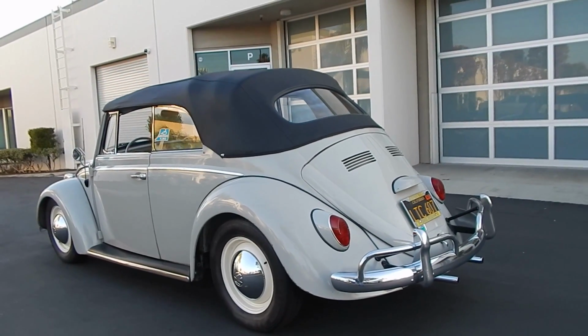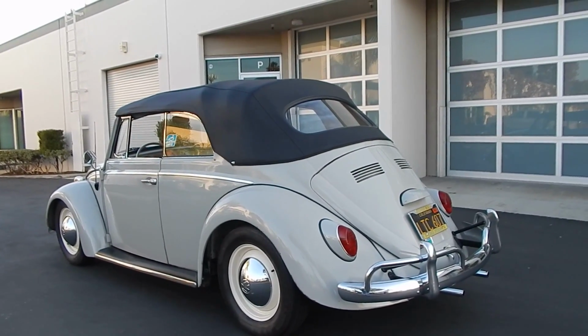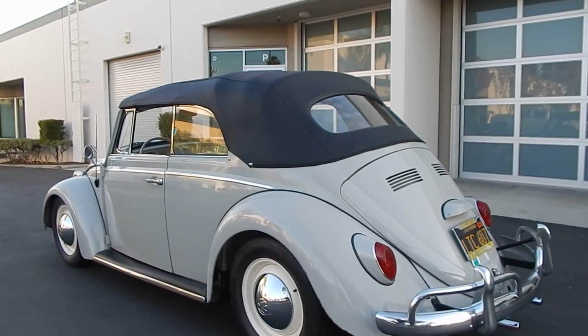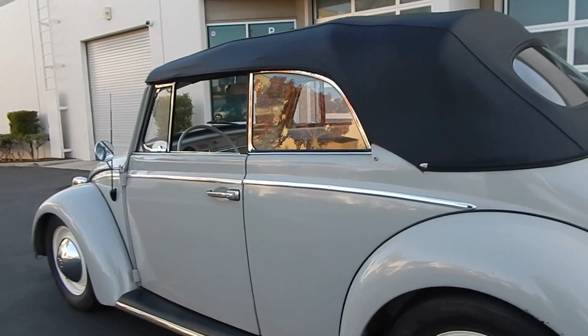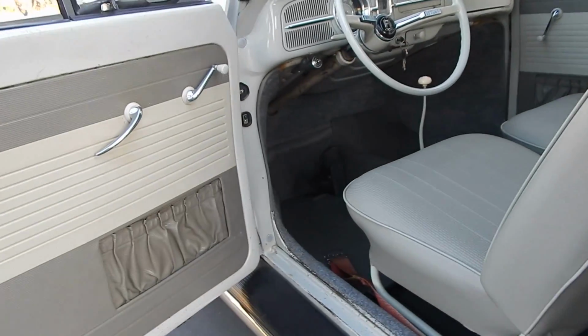All the headlights and everything have been converted to a 12-volt system, so he's cleaned all the headlight buckets and everything. All the turn signals work. Everything works as a functional car. Open this driver's door here.